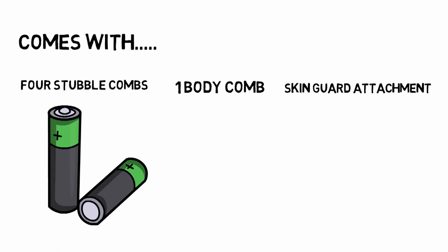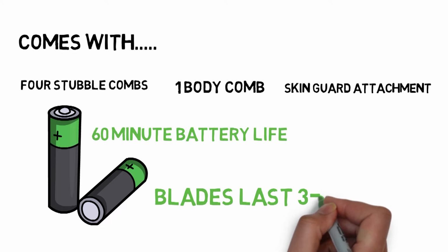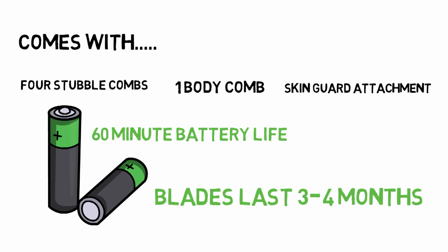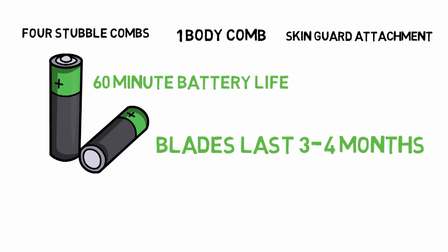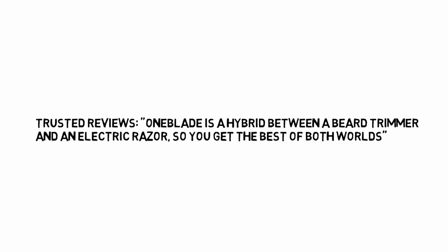It's a cordless trimmer with a battery life of about 60 minutes. You'll want to recharge it when the battery starts to run low. The blades are replaceable, but they should last 3 to 4 months before you need to buy new ones. In its write-up, Trusted Reviews says the OneBlade is a hybrid between a beard trimmer and an electric razor, so you get the best of both worlds.